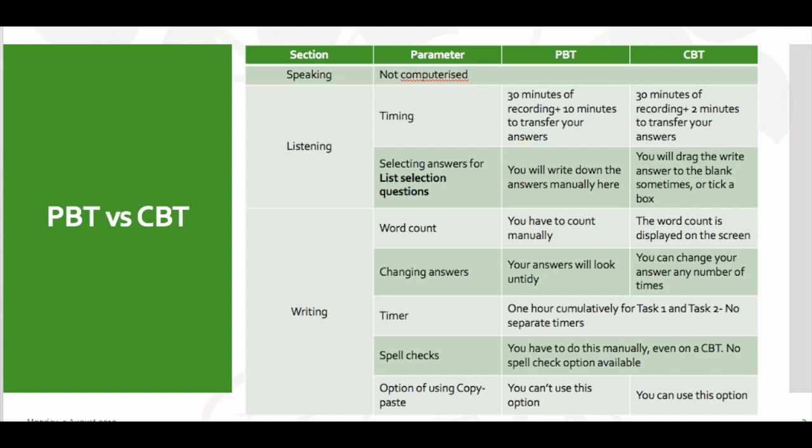So that is why it's a benefit, especially considering the writing section. Now, another thing that's the same probably in PBT and CBT is the timer. So 1 hour is cumulatively counted for task 1 and task 2. There is no individual timer for task 1 and task 2 in both the tests.